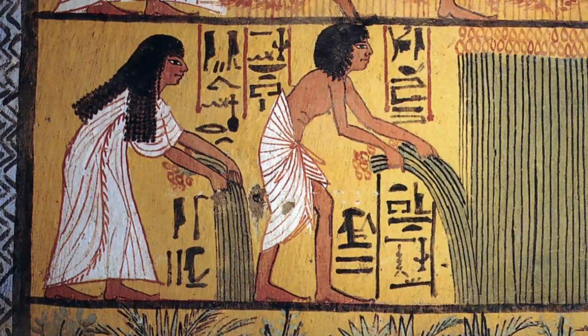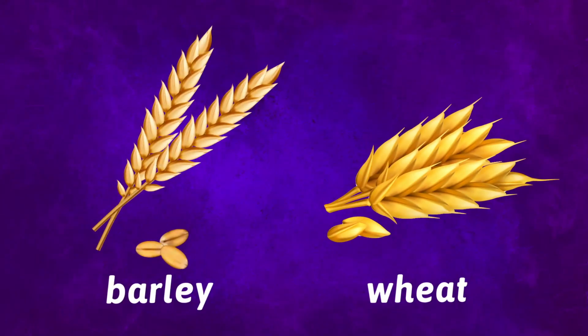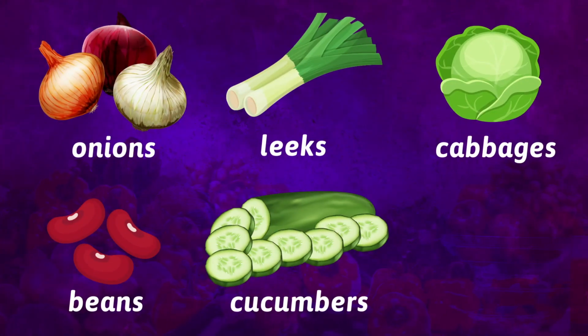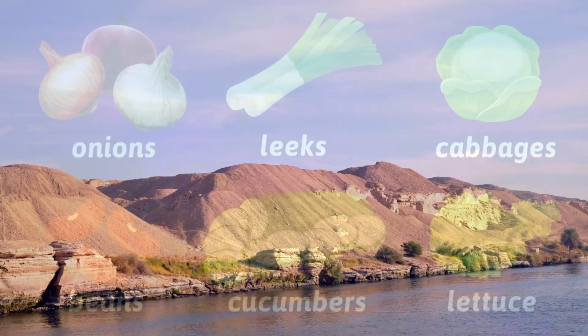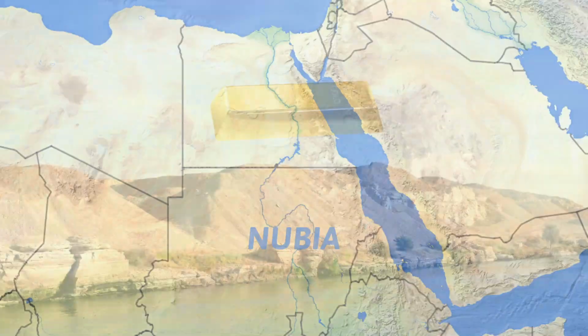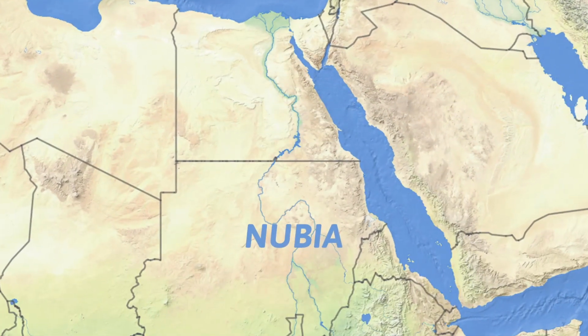Most of the food grown in ancient Egypt were grains such as barley and wheat. However, they also grew vegetables such as onions, leeks, cabbages, beans, cucumbers, and lettuce. Egyptians mined gold from the southern hills surrounding the Nile, especially near Nubia.